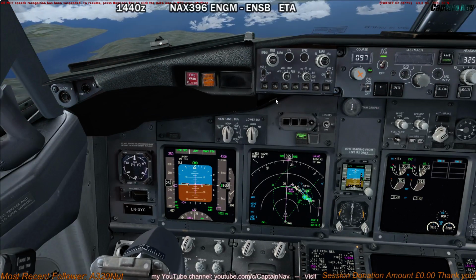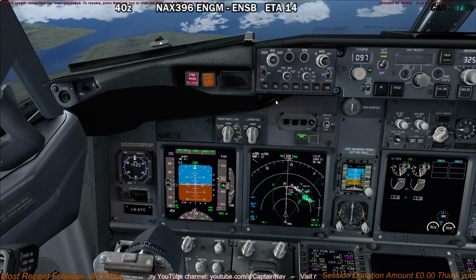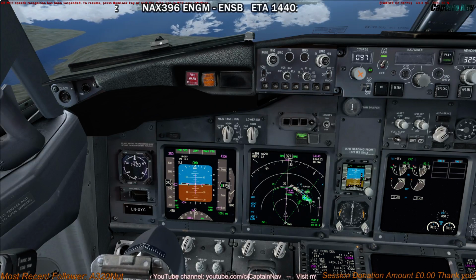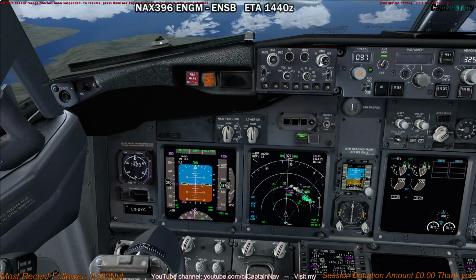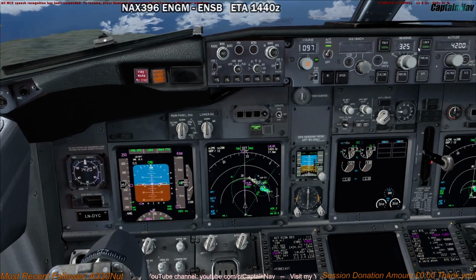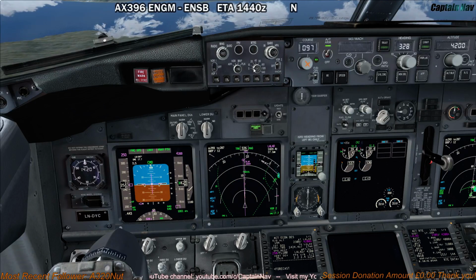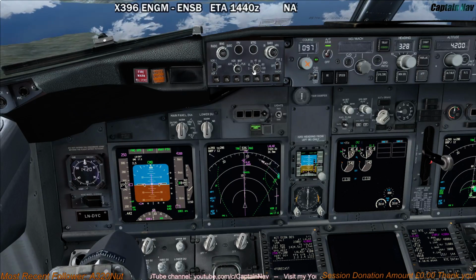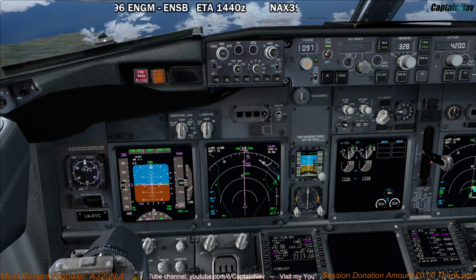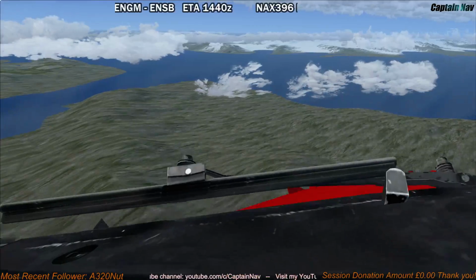Last weather check. Maybe there'll be a change in QNH. 1001. The pressure is slightly dropping. Scattered 3000, still 40 knots. So flap 30 will do the trick with auto brake 3, hopefully, but I can't really float too much because the runway is fairly short. So the speed brakes are stowed. The aircraft is navigating by itself.